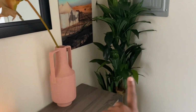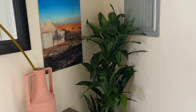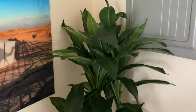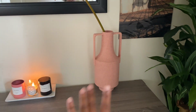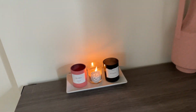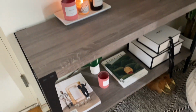I used to have a live plant here, but of course this area doesn't get enough light, and so it died. And so I invested in a new plant. This one is from Target and it is a faux plant. I will link this plant down below. Of course, you guys know I love a good vase. This one is from Crate and Barrel. If it's still available, I will link it down below, or you can just head to the foyer update video for links to all of these things.